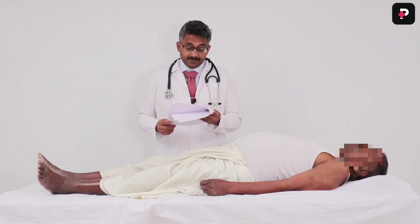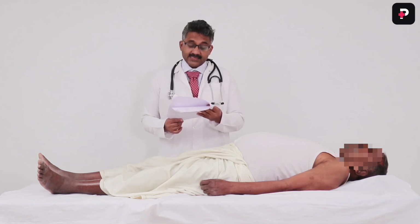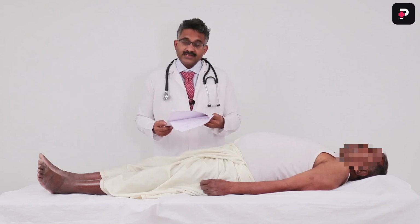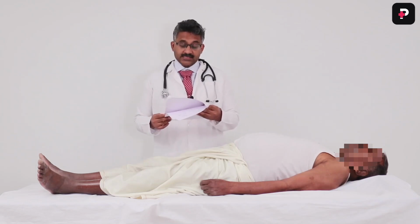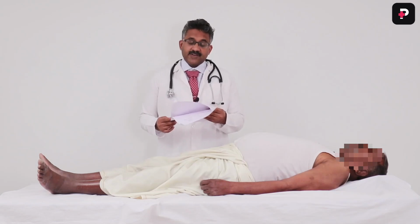So past history is not diabetic or hypertensive, but the patient's bystander says he has a heart rhythm problem, atrial fibrillation, they told, and he is on medication for that. Okay, students, one of the commonest risk factors for stroke is atrial fibrillation, which is present in 25% of cases in old age, especially those who are more than 75 years like him. So he is suffering from atrial fibrillation.